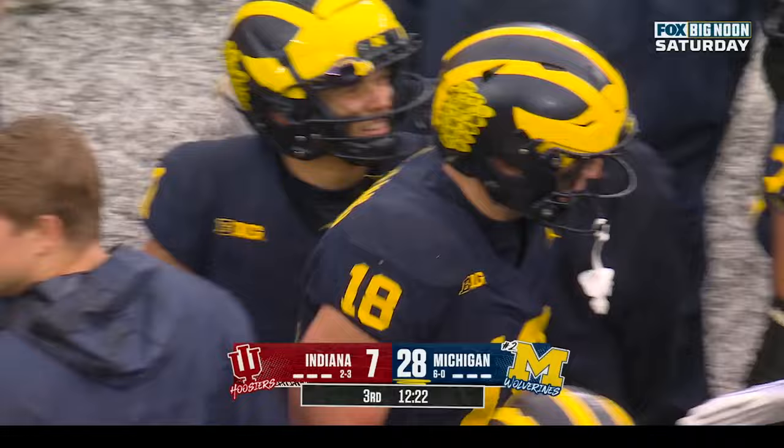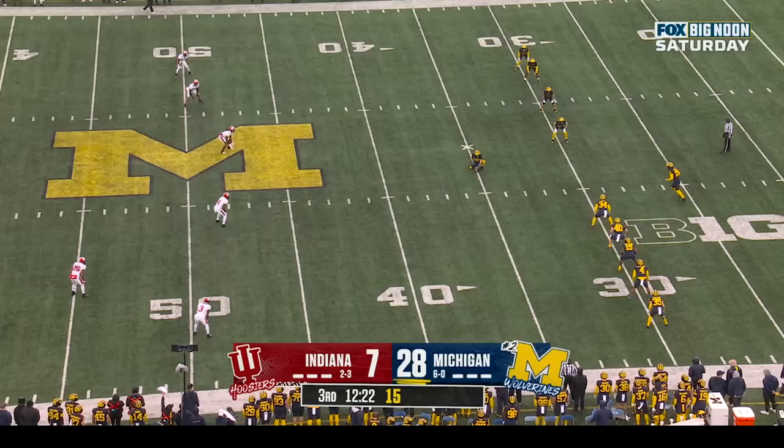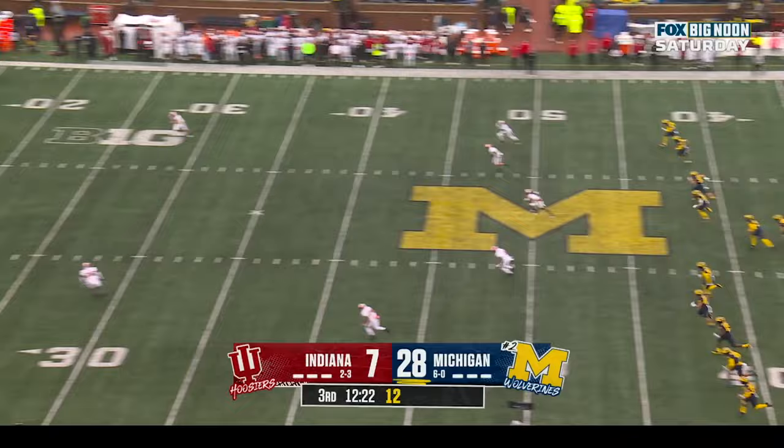Cade McNamara was the starter when they won their first Big Ten championship. McNamara has since moved on to play at Iowa. Wolverines send it off.